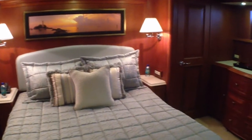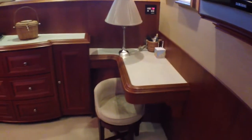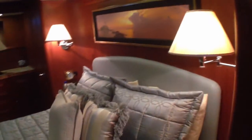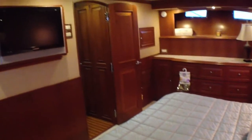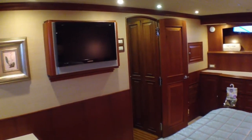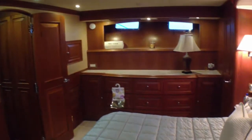So here we're into the master cabin. It's a great king-size bed here. They have a couple of vanities down here. One that you see there with the little chair next to it. The others over the other side is more of a chest of drawers, but nice countertops there. Lots and lots of storage down here. There's plenty of storage underneath the bed as well. Nice newer flat screen TV that's installed. They've got newer SAT receivers too.